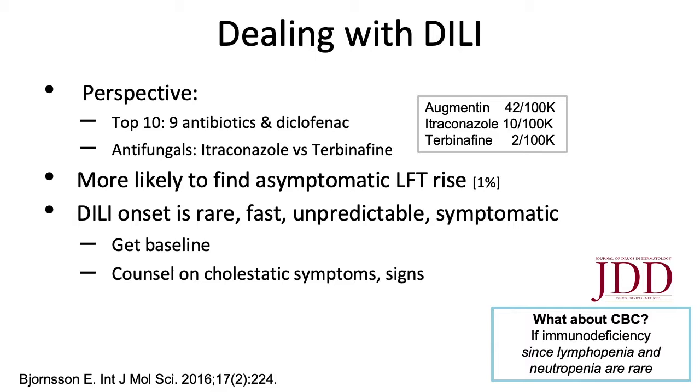We don't know which patients are gonna get liver failure, and there's no time of year or certain dose, but it is very symptomatic. So what we do suggest is to get a baseline test, because if somebody has abnormalities from the start, this is somebody that you will follow for a good reason. They may be more likely to have drug-induced liver injury, whereas somebody with normal LFTs at the start is, again, that meteor, 2 in 100,000.